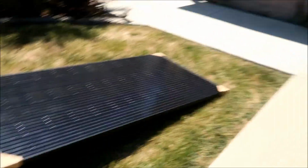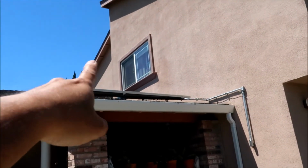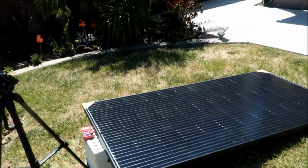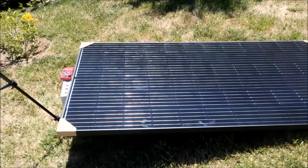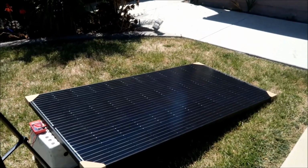I'm not going to lie, when I first tested these panels up here, it was like 44, 45 volts, so they're rated at the same. When I actually measured it in the sun, that's how much it's putting out, 45 volts-ish. So these are a perfect match for these guys. I think this should be good. This will just push out a little more current because I think the panel is bigger.